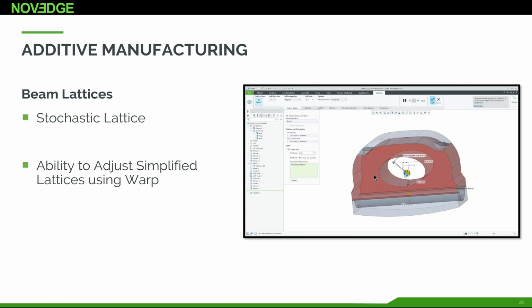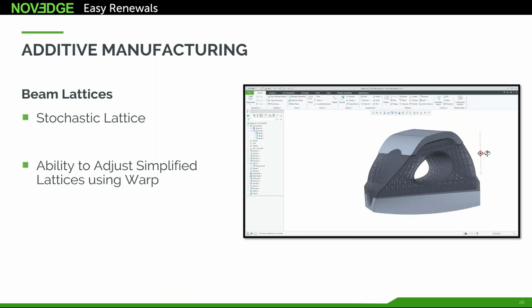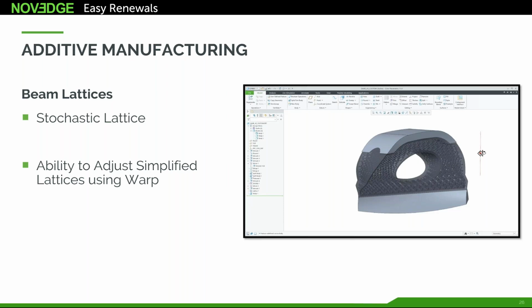And then we've added the wrap capabilities for our beam lattices, which can help you manipulate, stretch, and twist the geometry to any shape that you would want it to be used for. And then you can also export your information. You have options on if you want to export 3MF file formats or STL file formats when you are in part.